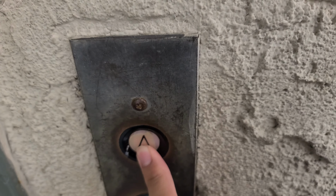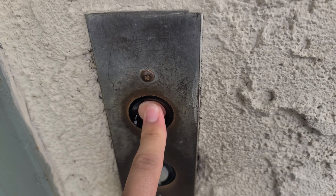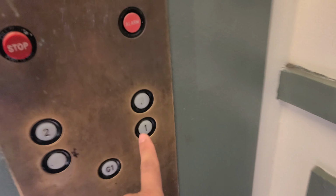Yeah, the door was ajar. The entrance door. So what we have here. Oh, it's a tall cab. Just go through.